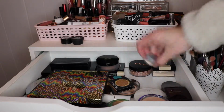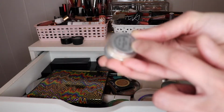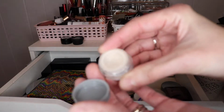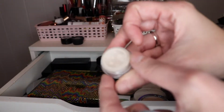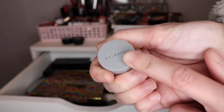That is a bronzer. This is another little baby Cover FX Perfect Setting Powder. This is in the shade Translucent Light. This did come in a Sephora Play box. I love this because it's got a little stopper. Even on a tiny, tiny baby one, it's got a little stopper. So I just think that that's really cool. But I love the Cover FX setting powder.